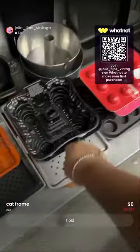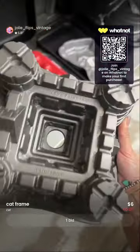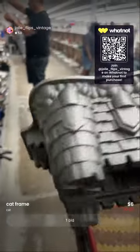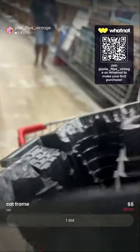Oh, my God. Is this Nordic Ware? Sure is. The castle ones sell pretty well for me. How much do they want for it? There's no price.